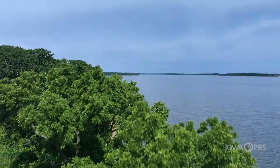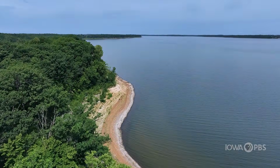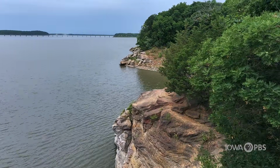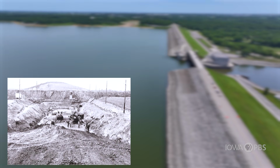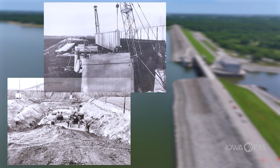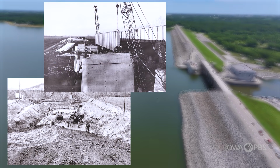At 15,000 acres, Lake Red Rock is Iowa's largest lake. It collects runoff from a 12,000 square mile area of Iowa and southern Minnesota in the Des Moines River Basin. The cost to build Lake Red Rock in the 1960s hovered around $88 million. The total cost today would measure over $960 million.